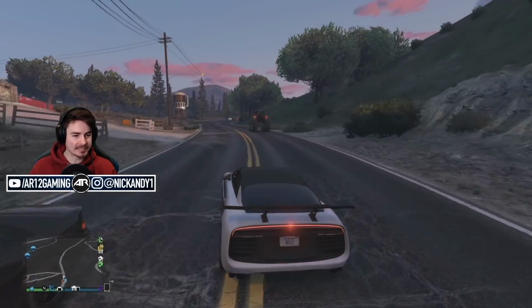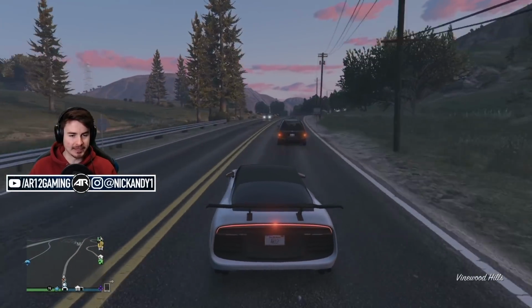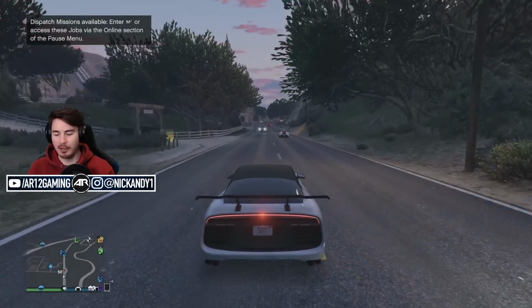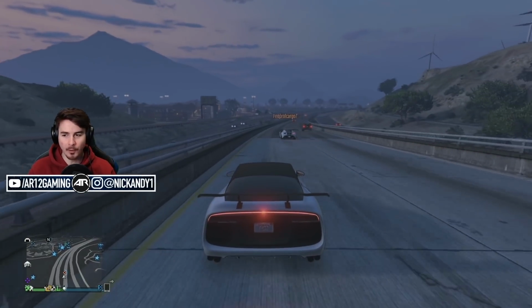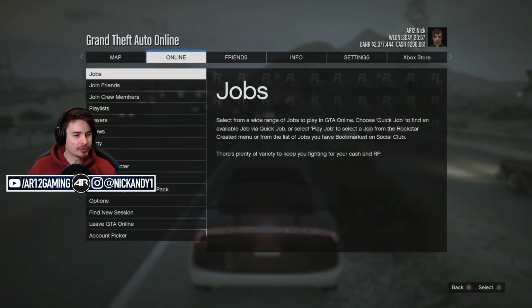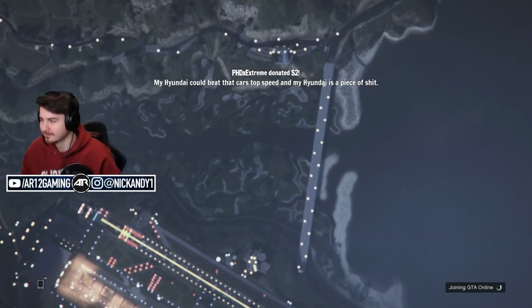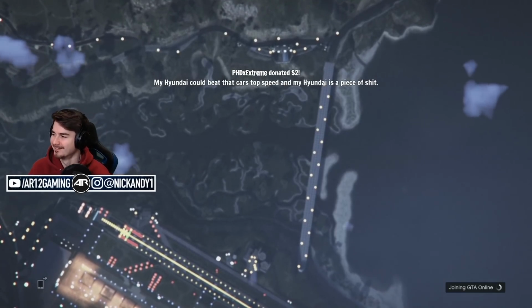As you might be able to tell, this car isn't exactly the fastest thing in a straight line. You might be saying, well, it can't be that slow. I think you can see how slow this vehicle is in a top speed test. If you spend 2.1 mil on a car, that better not happen to you. I need a good little racetrack where we can just whip it around. Some really tight corners, that would be perfect. My Hyundai could beat that car's top speed, and my Hyundai is a piece of shit.